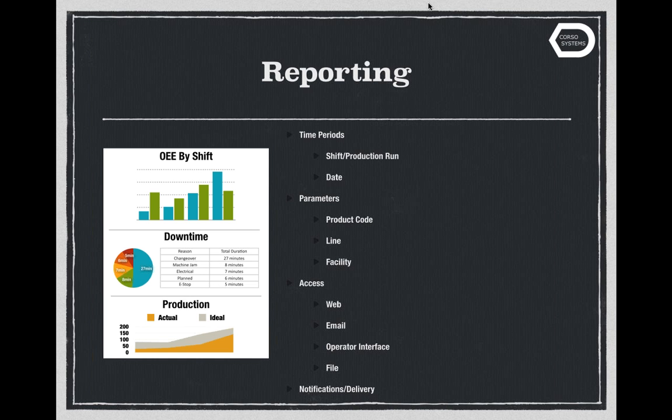We've also done things like build management of change systems for process change management, or you can do things like product lifecycle management or track and trace to track your raw materials coming into the plant as they're going through your process and then as they're shipped out to the customers.